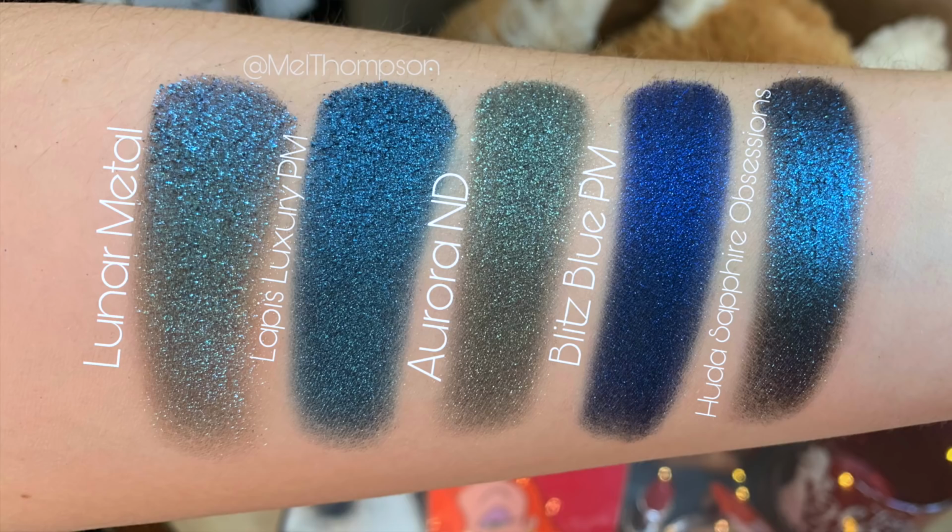Now let's get into Lunar Metal. I have Lunar Metal, Lapis Luxury from Pat McGrath, Aurora from Natasha Denona, Blitz Blue, Natasha Denona, and then the Huda Sapphire Obsessions palette. I think it's the center shade that I used to compare with this.